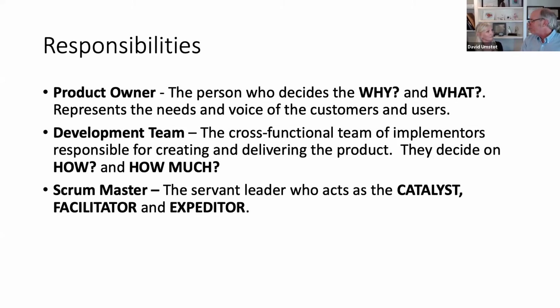the roadblock remover. Okay, so he helps to define and help the product owner understand what they want for the deliverable, and helps to relate that to the development team so they understand exactly what it is that the product owner is looking for. Yeah.